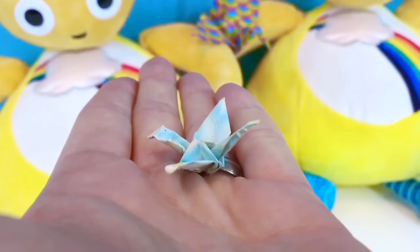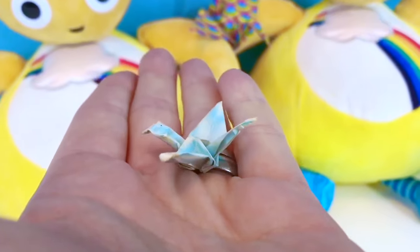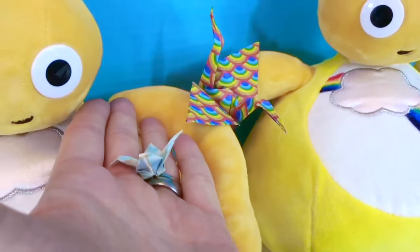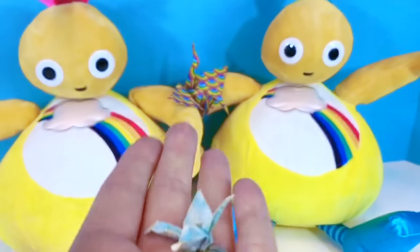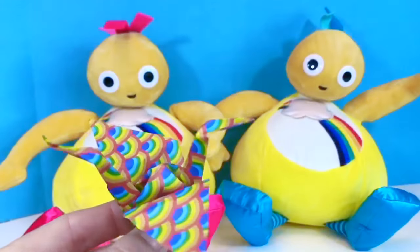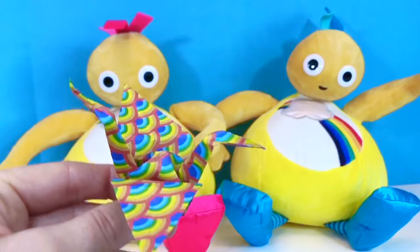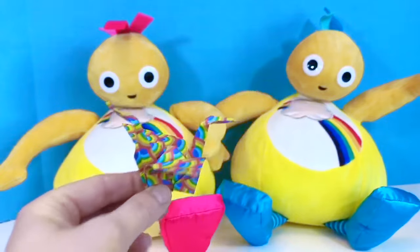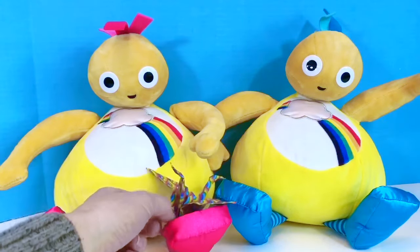Now I wanted to share with you the teeny tiny little cranes I used to make. This one is from about 15 years ago. It's so tiny. And our crane turned out really well. Origami is a fun family activity.